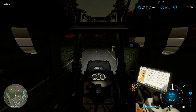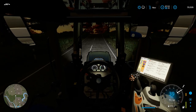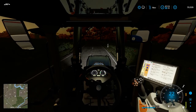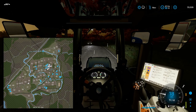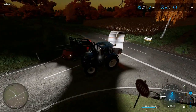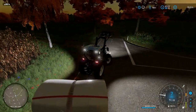I am currently leaving the contracted field that we did in the last episode with our 56,000 liters of silage. But today is going to be a very, very important day and also very, very busy. I'm also not sure whether I'm going in the completely wrong direction here. Apparently, I'm lost. All right, let me just turn around real quick. Sorry. Getting there though. There we go.